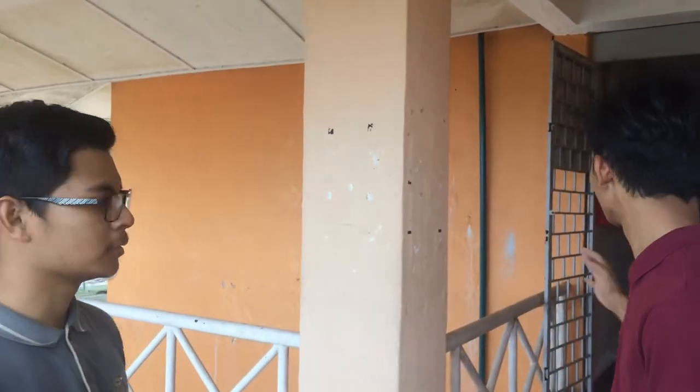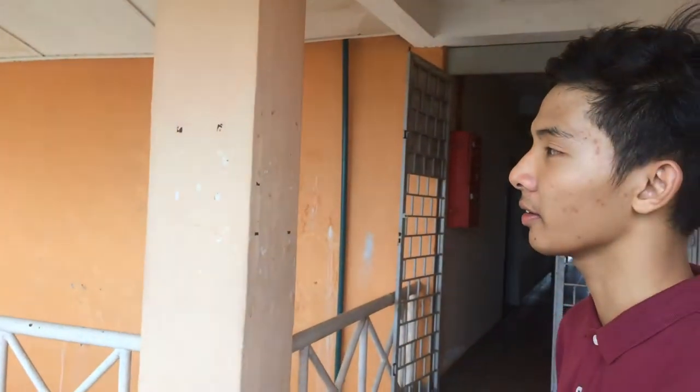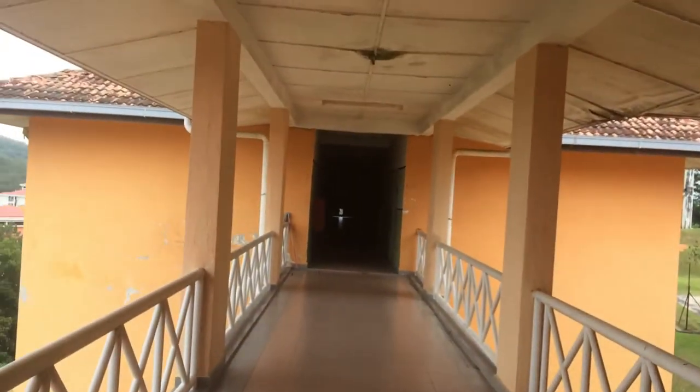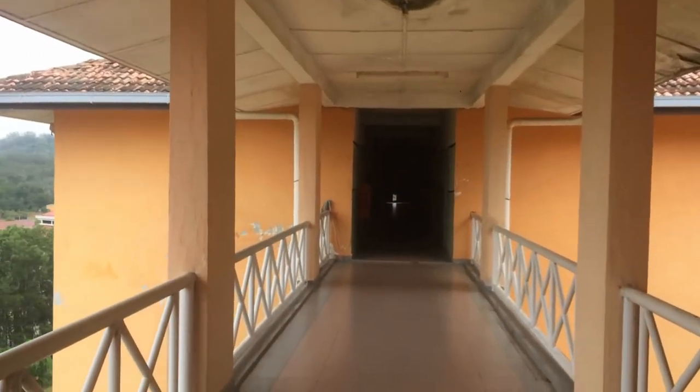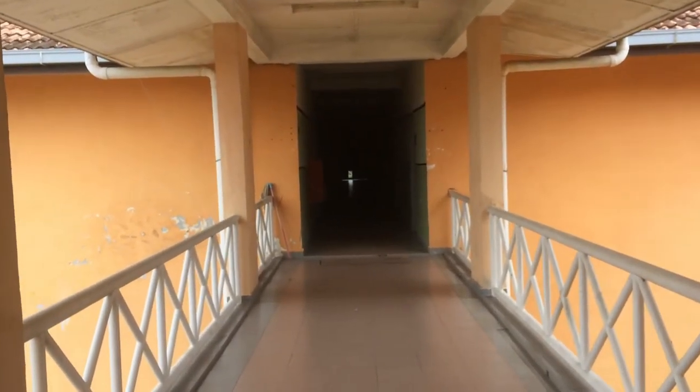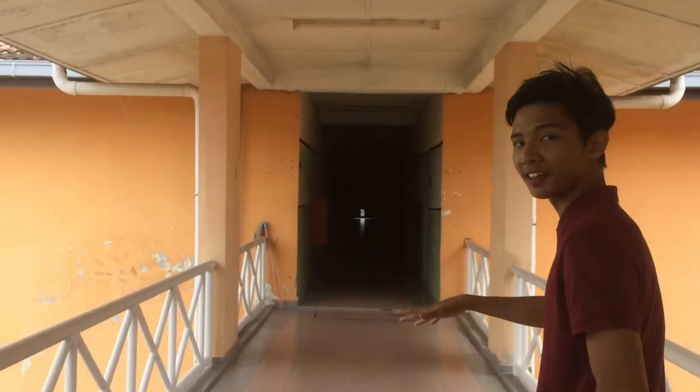Okay, hi. This is level 3 of Kasturi. There's no one living here, and this is a mystic area for us. Can you look there? Actually, seniors told us don't go up here because there's a horror in this area.